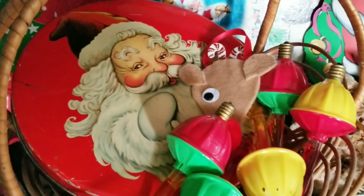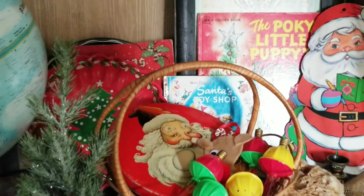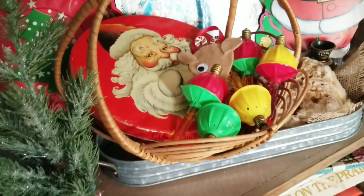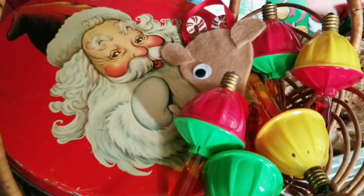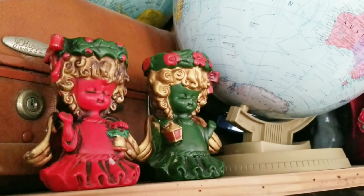But otherwise, we just have lots of treasures starting to make their way out. There's some old bubble lights in a tin, all thrifted. And you might see that little reindeer ornament my daughter made years ago. He is missing an eye. Maybe this will be the year that I get it replaced. But for now, he's just hanging out with Santa.